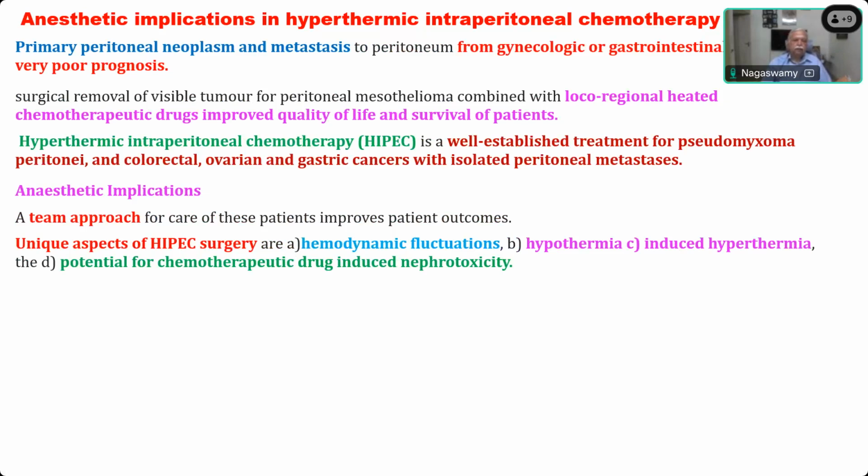So these 4 points have to be highlighted: hemodynamic fluctuations, hypothermia due to the extensive reduction surgery where the abdomen is open, patient is exposed, and there is an ambient temperature which also causes a reduction. So after that, suddenly once you start instilling the chemotherapeutic agent, it becomes hyperthermic.